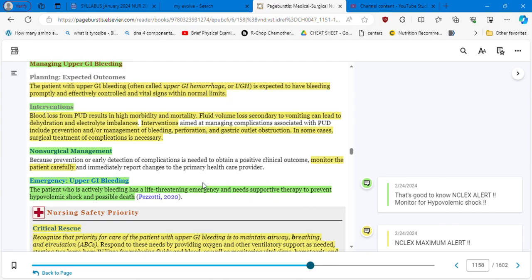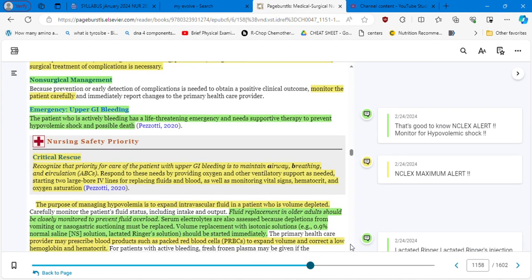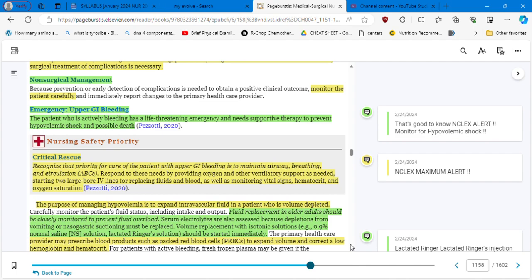Emergency, upper GI bleeding. What are we going to do? The patient who is actively bleeding has a life-threatening emergency and needs supportive therapy to prevent hypovolemic shock and possible death. Okay, that's good to know. NCLEX alert. Monitor for hypovolemic shock. But the most important is you need to take action.